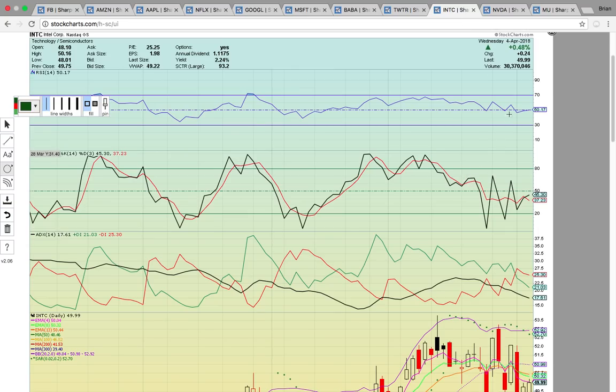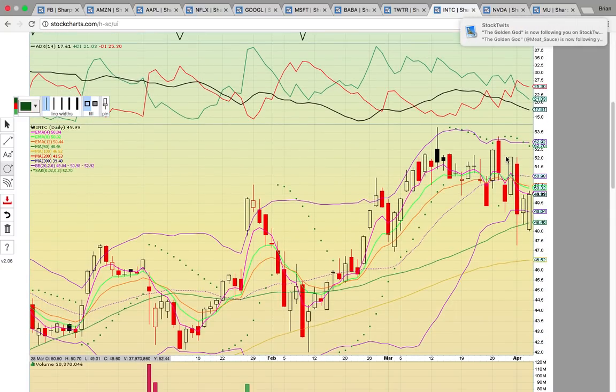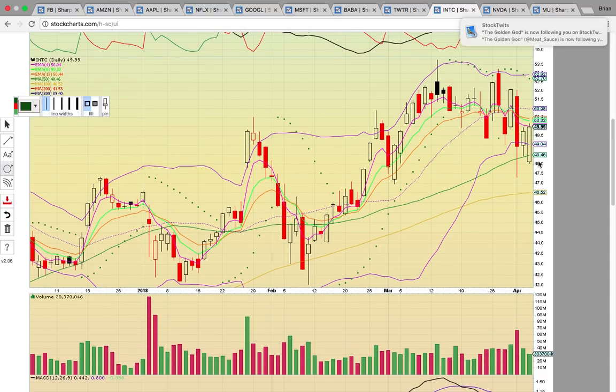If you look here at Intel, it closed up fractionally today, and it had a nice bounce off of the 50-day simple moving average down here at 48.46. It needs to hold that level. If that level were to break and there was a close below, then you'd be looking at a drop down to the 100-day simple moving average, similar to February when it came down and tested that level. So it will be good if it can hold.